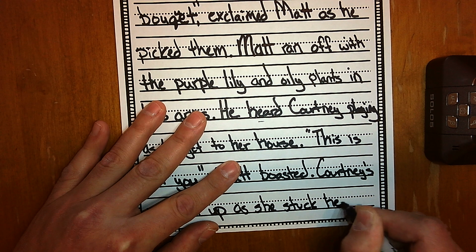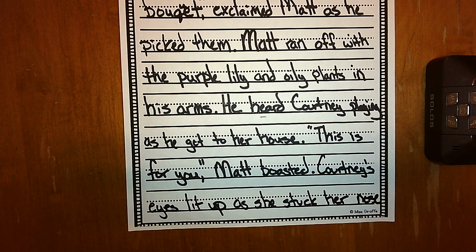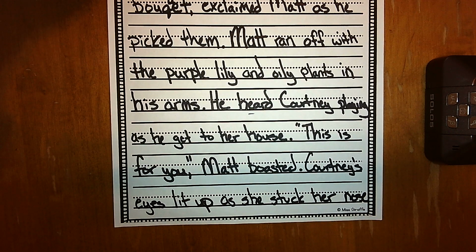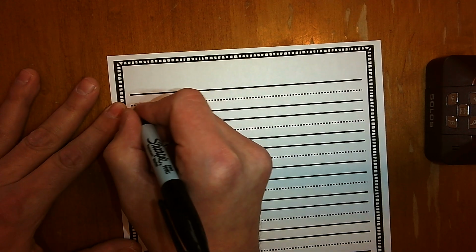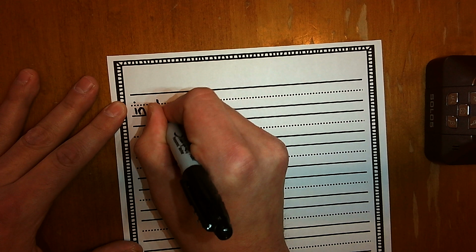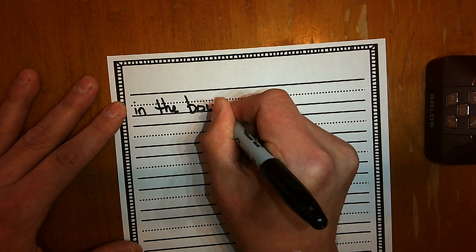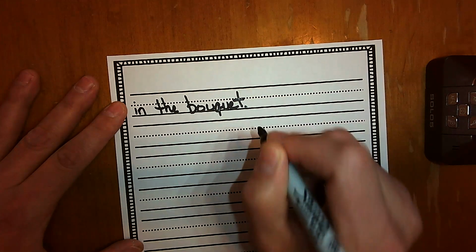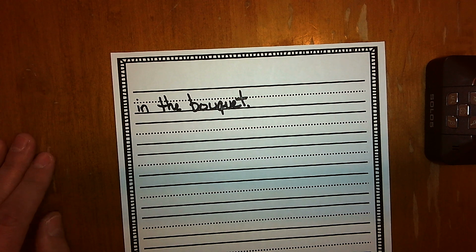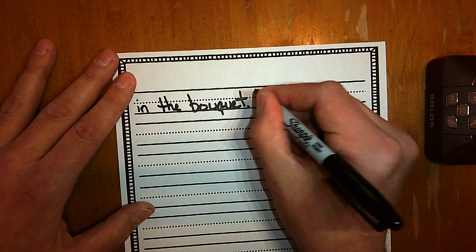stuck her nose. Uh-oh. So here's how my problem's getting a little worse. I have another page. Courtney's eyes lit up as she stuck her nose in the, see if I can spell it right this time, in the bouquet. So why did that make our problem worse? Well, we know it's poison ivy and she just stuck her nose into it. Now Courtney's going to say something.